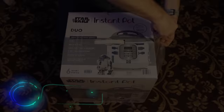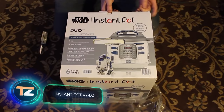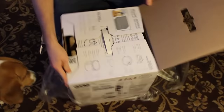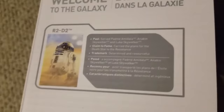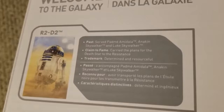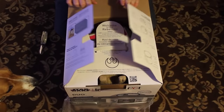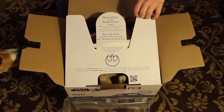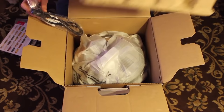Instant Pot R2-D2. We began this video with a collector's item from a galaxy far, far away. So, we're going to finish with another Star Wars product. However, this time it's something much more interesting. The last item in our video is a pressure cooker with an interesting stylized body. The surface of this kitchen appliance is decorated to look like the astromech droid R2-D2.